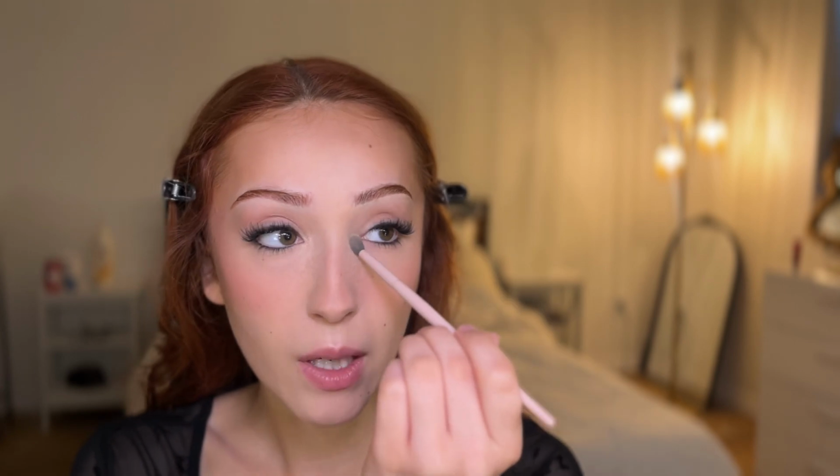Something fun that I like to do is I love adding some sparkles to the inner corner of my lid. It is so fun. Once I started doing it, I never stopped. I do it with many eye looks, but I especially do it for my everyday look. I feel like finding something fun that you love about makeup and finding a way to incorporate it in your everyday makeup routine is elite.